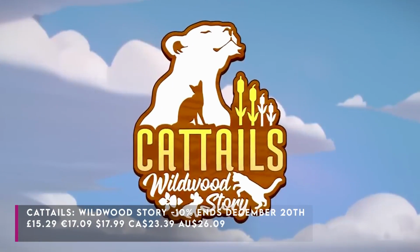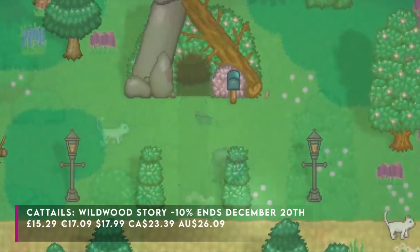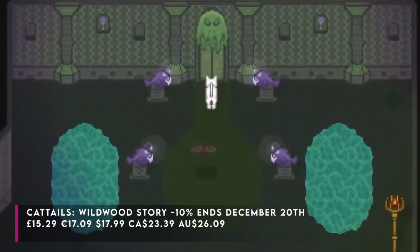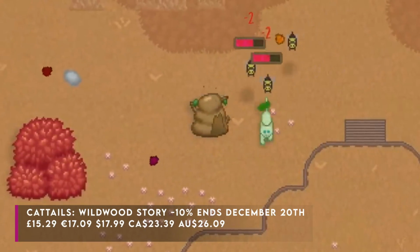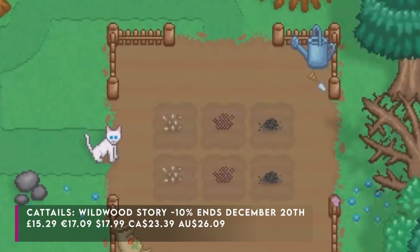Cattails has a sequel out called Cattails Wildwood Story, and based on my daughter who's been playing it non-stop since it came out, she tells me it is better in literally every way. The ways that I can see are obviously visually it looks much nicer. There's far more to do within the universe. You can essentially start your own family, raise a litter of kittens, build and customize your town in any way you like, and expand your colony to try and get new residents to come and join you.